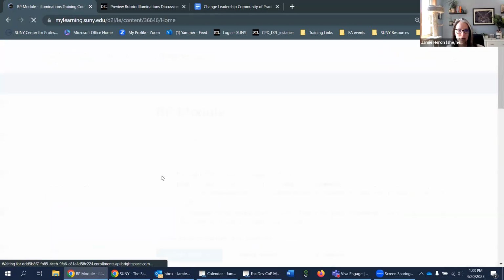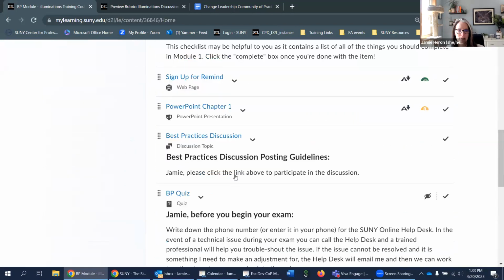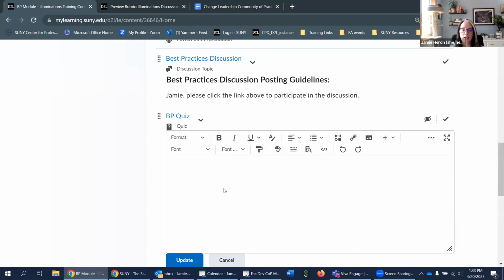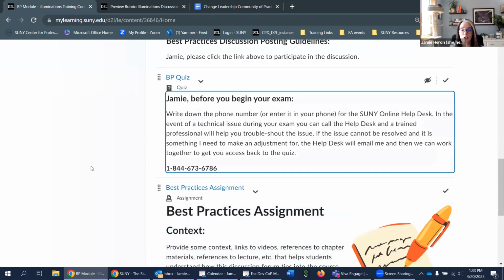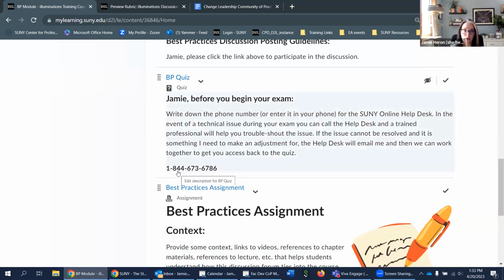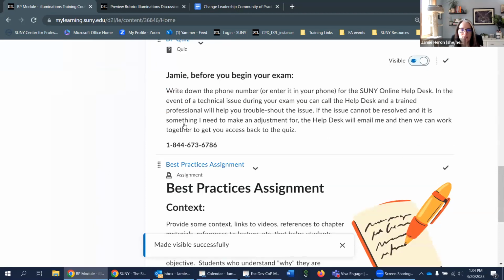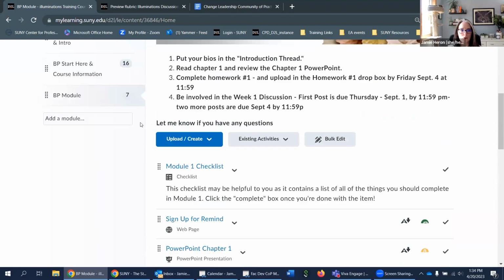But if I go to that sample module again, you can see this quiz. This is information that you can add into the description area of your quiz, and it helps your students know what to do in the event of a technical issue while they're taking a quiz, particularly a quiz that's timed with only one attempt. I encourage my students to write down that telephone number so that they can contact the help desk in the event of an emergency. And of course, the telephone number, because if they lose access to the internet or to Brightspace, it's not going to be helpful if I give them a link, right? So I give them that phone number. At any rate, it's something I tend to encourage faculty to include within their course materials.